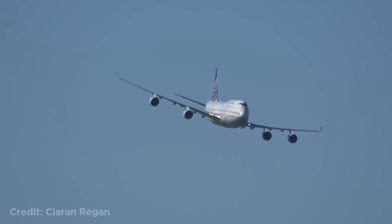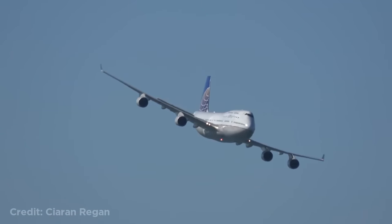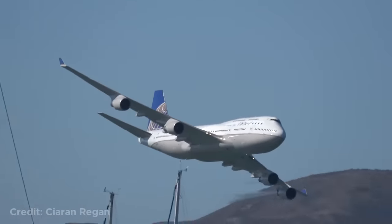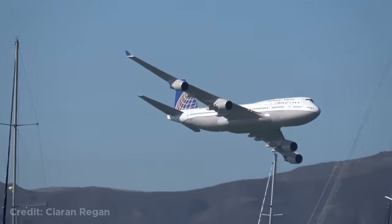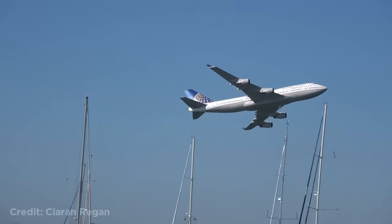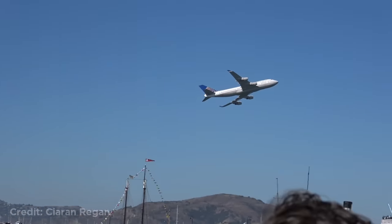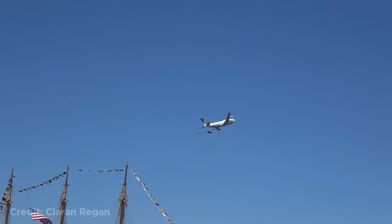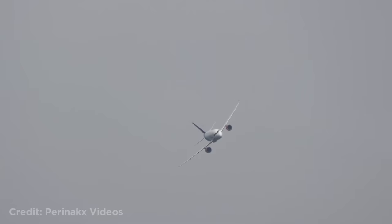This was at San Francisco Fleet Week, and the huge 747-400 made multiple low passes over the bay. This Airbus A319 making a low pass over a crowd at an air show in Slovakia.